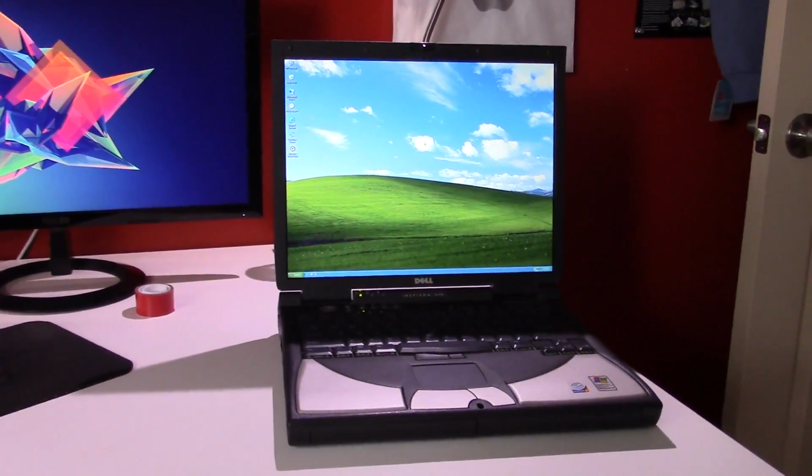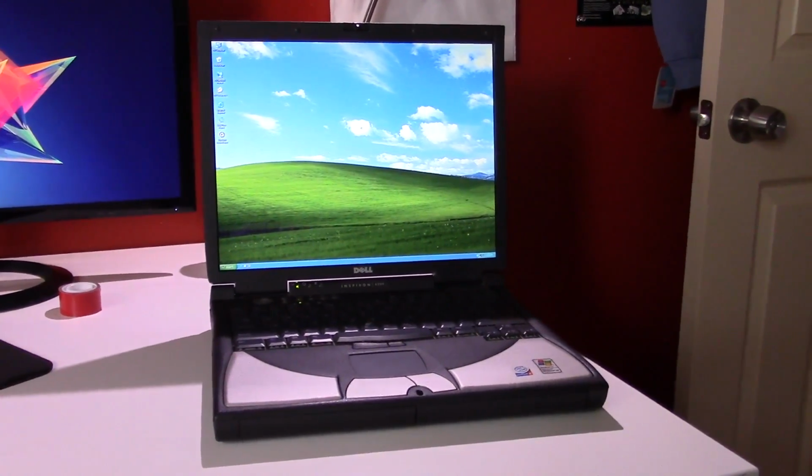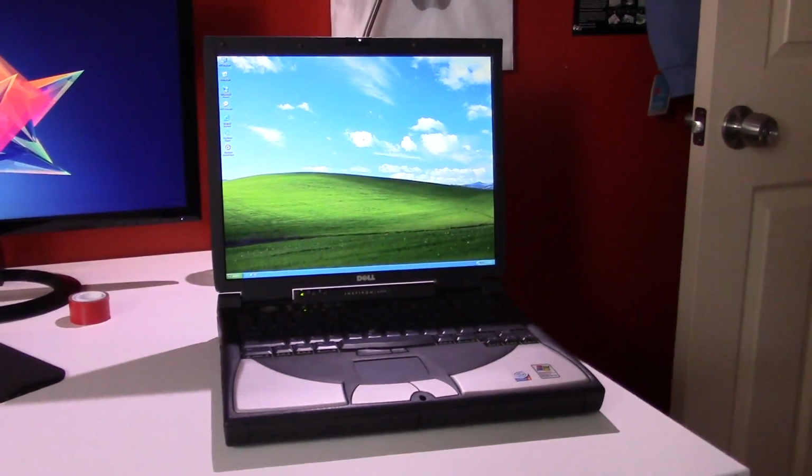So, yeah. Anyway, there you are. There is the Dell Inspiron 8200. Kind of a neat little thing. Kind of interesting in some weird way.